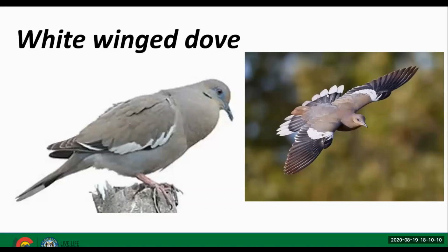Other things to look at, which you might not be able to see in flight, is the blue around the eye, kind of a makeup around the eye, but that would be really hard to see in flight. They're medium sized, so they're going to be a little bit bigger than the mourning dove and smaller than the collared dove.